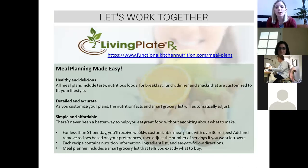All right, so we've learned about how to get the kitchen organized. Now, what's for dinner? Sometimes, I don't know about you, but I get in these ruts where I'm bored with all my recipes. I need some new recipes. And one of my favorite things that I've come across over the last 3 years is something called Living Plate. And Living Plate is this amazing recipe glossary, if you will, and meal planning tool.